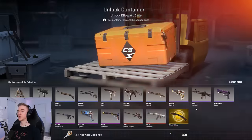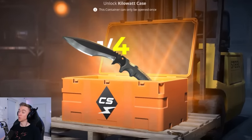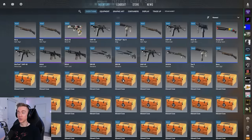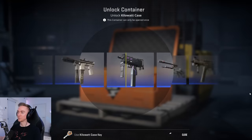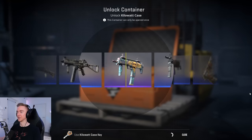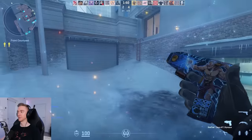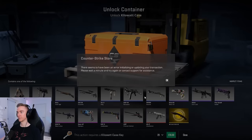Oh, there it is. For those of you who don't know, the odds to get a knife in a case are about 1 in 400. So even after these 300 total kilowatt cases that we will open, we'll still be statistically under the average, which does scare me a little bit. Can I get a Zeus kill with this epic new Zeus skin? Little side quest.